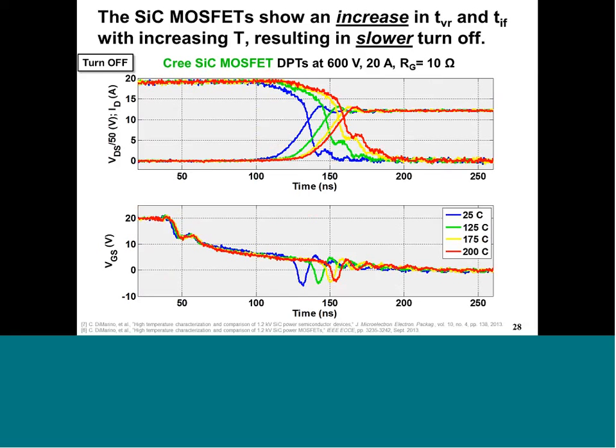For the turn-off process, the gate source voltage waveforms were again aligned, shown in the bottom subplot, so that the influence of the temperature on the voltage rise and current fall could be observed. Looking at the top subplot, there is a clear increase in the delay time as the temperature is increased from 25 to 200 degrees C, as well as an increase in the voltage rise and current fall times. This will result in a slower turn-off transition.